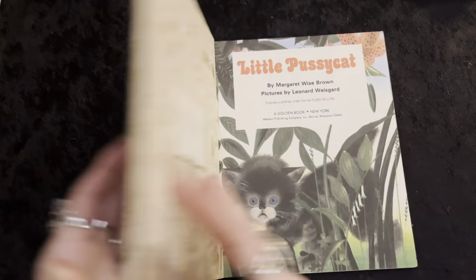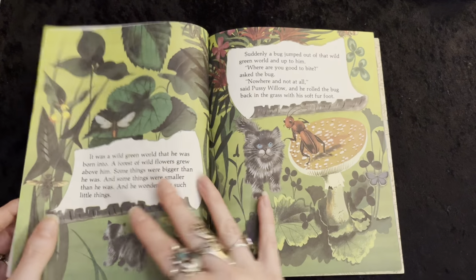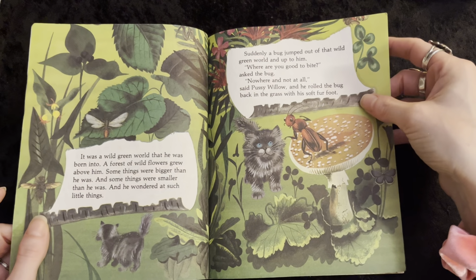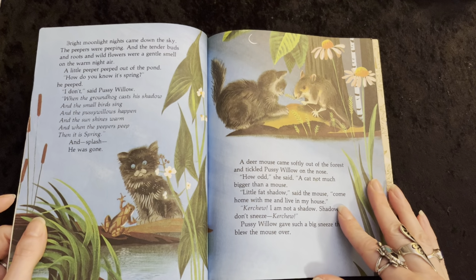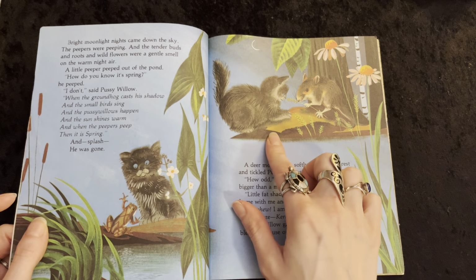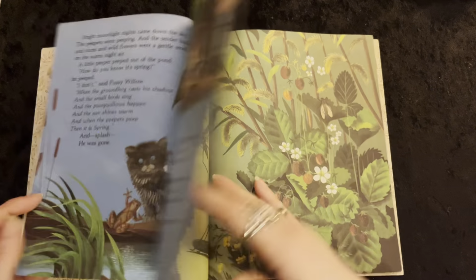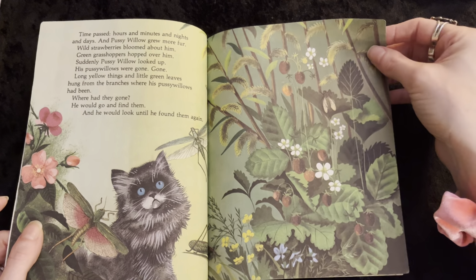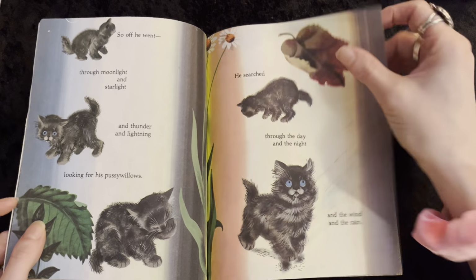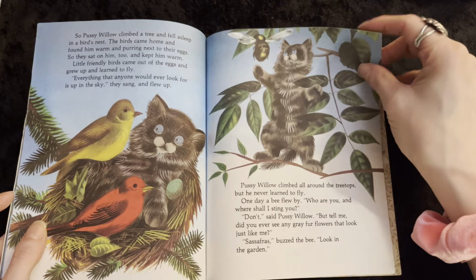So I'm just going to show art. I'm not going to give you any synopsis of the stories, but just enjoy the art. Like, look at this. This would be such a cute oracle deck. Oh my gosh, I love this art. Oh my gosh.